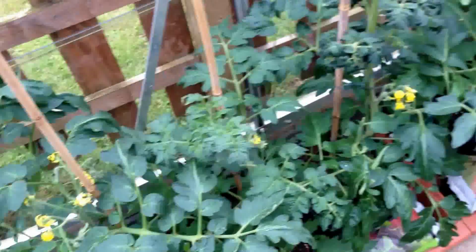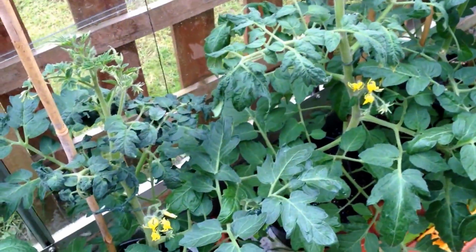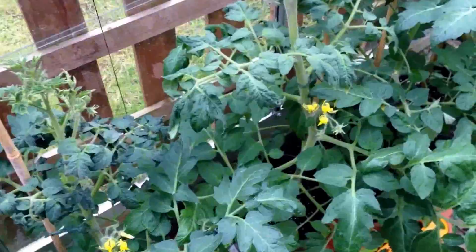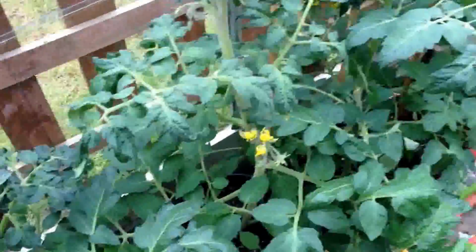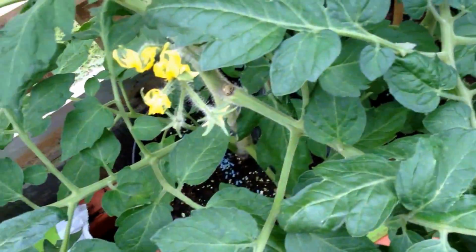Everything seems to be progressing well, lots of flowers on them. Some of the flowers are starting to fall off now, so hopefully tomatoes will start to be produced. All I've been doing is pinching out the side shoots apart from the first one, the next 5 are either cherry tomato or medium sized tomatoes. So as I say, lots of flowers everywhere.